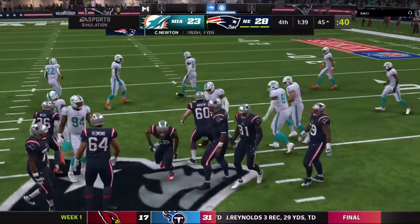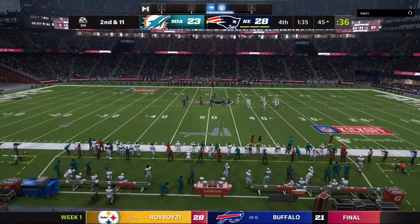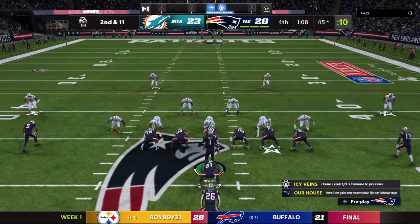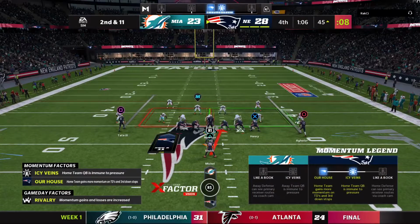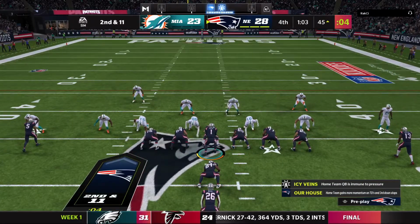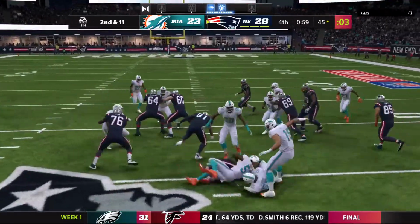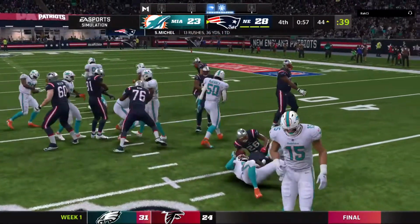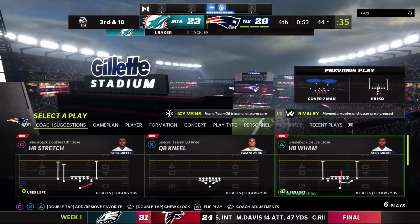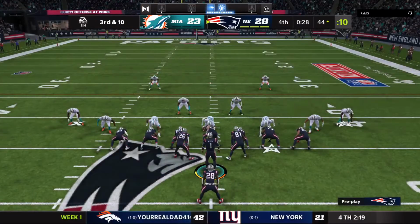And they take a knee. Second and 11. On the handoff, it's Michel. The 2nd down play, not much better than the first. Just a gain of 1 there. I guess the simple question, why not just take a knee there? I don't understand either why you would take any sort of a chance.